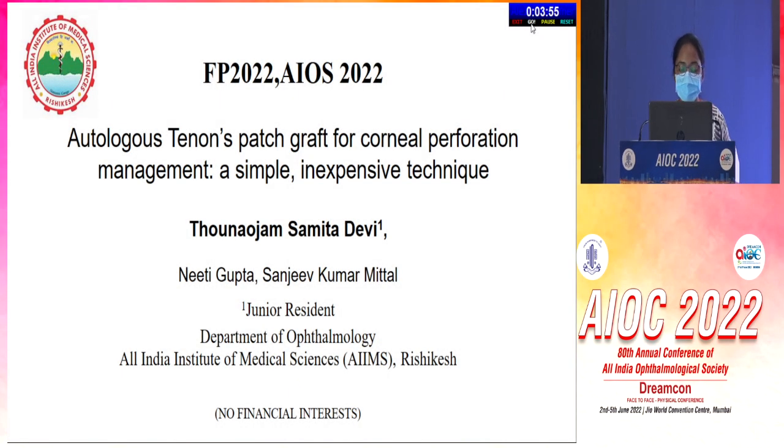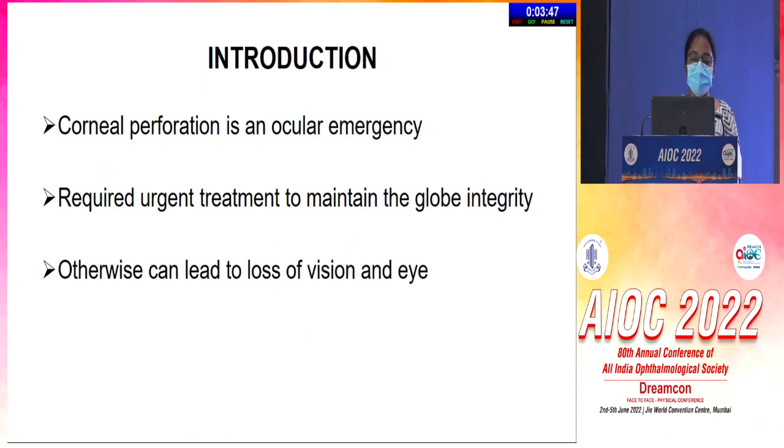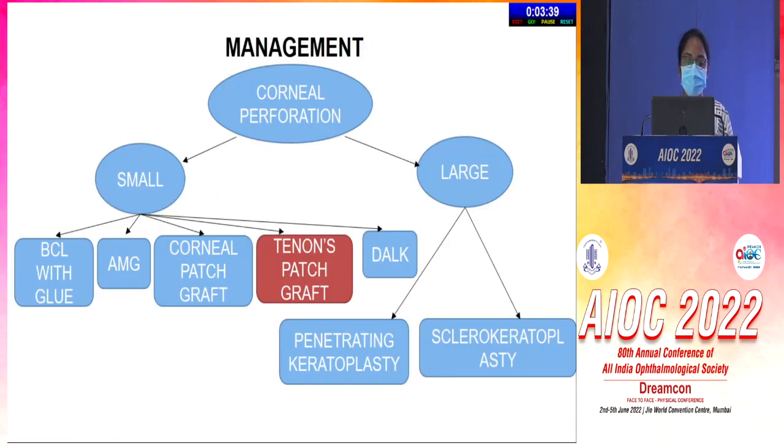Good morning, everyone. My topic is autologous Tenon's patch graft for corneal perforation management, a simple and inexpensive technique. Corneal perforation is an ocular emergency and requires urgent treatment to maintain globe integrity and to save the eye. If corneal perforation is small, up to 6 mm, we have different techniques to manage. We can do bandage contact lens with glue if perforation is up to 3 mm. We can do amniotic membrane, corneal patch graft, Tenon's patch graft, or anterior lamellar keratoplasty. For large perforation more than 6 mm, we require penetrating keratoplasty or sclerokeratoplasty.